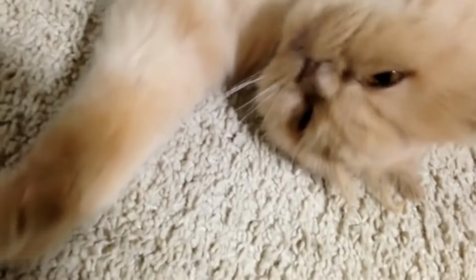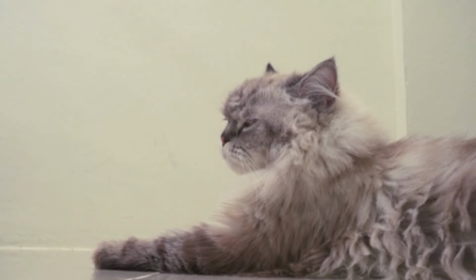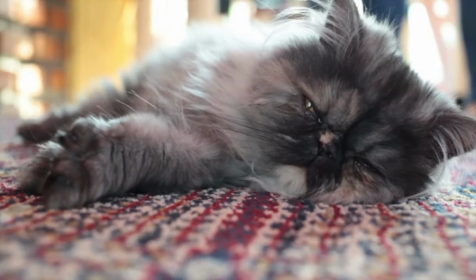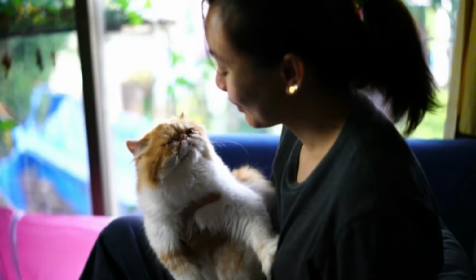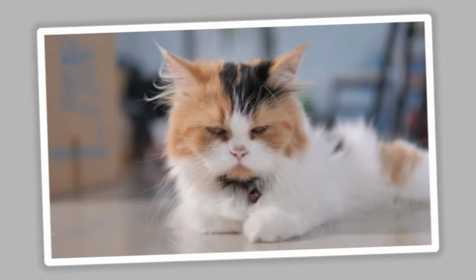Some Persians develop fungal infections that require months of aggressive treatment. It's not just cosmetic staining. It's an actual medical condition where their face becomes a petri dish for opportunistic pathogens. That tear-stained face isn't just dirty. It's literally colonized by microorganisms thriving in conditions we created through selective breeding.